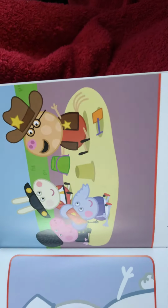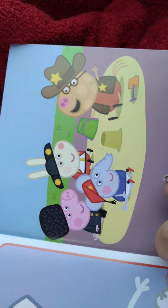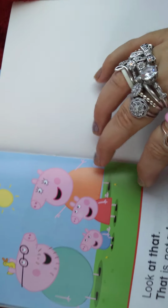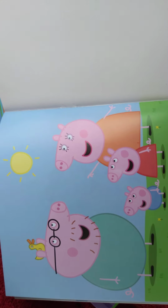And they're having a meeting there in the park. Yeah, and everyone's wearing a different hat. Black, red, brown, different. That's the funny book of Peppa Pig's hat. And then he says, look at my hat. He says, this is not a hat, that's a duck. A duck on a Peppa Pig. Look at that. That is not a hat.